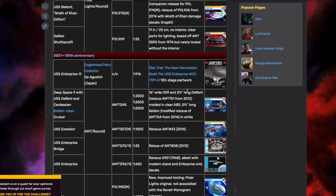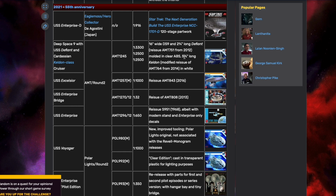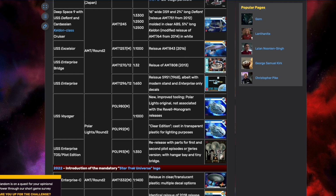2021, reissue Deep Space Nine, still has the Defiant, but now a Keldon class. Reissue of the Excelsior, reissue of the Bridge, reissue of the 67 TOS, reissue of the 350 TOS, but with all the pilot parts, so it's like the Premier Edition that you got as part of the 1701 Club back in 2012. New kit, 1000 scale Voyager in gray and clear. Not really clear, it's white translucent plastic, but it's good enough.